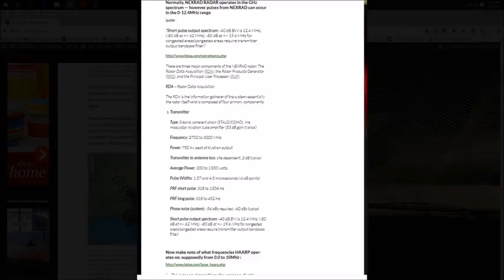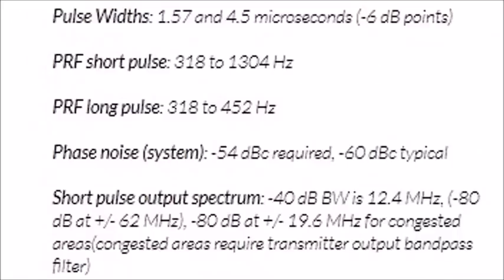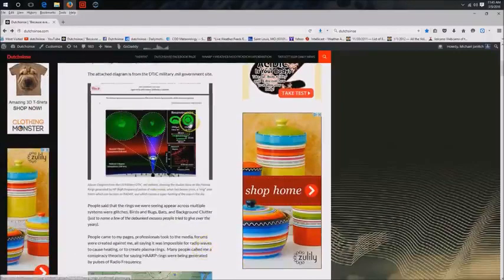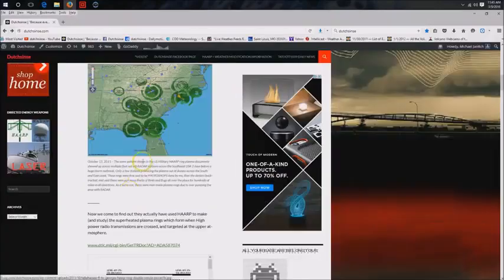Normally, radar operates in the microwave bands, so in the gigahertz, but it pulses in the megahertz bandwidth, which overlays and coincides with the same megahertz bandwidths that they've used at HAARP and other high-frequency facilities to generate these plasma rings. And this is visible. This is actually happening up in the upper ionosphere, and they describe it as an upside-down top hat shape that reaches down from the ionosphere into the upper atmosphere or lower ionosphere. And that's what we see here.